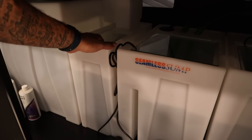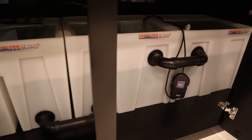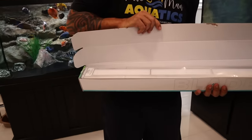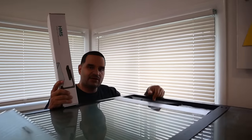I got a little fancy, hooked up my controllers nice and my heaters nice, but here's a nice look at the entire sump. It's really nice. I'm excited to learn more about sumps and what I can get into with these things. I'm going with the same Blade freshwater light as usual that I use on my 210 and 150. But we got a little problem. I was going to use the HMS mount kit to mount the lights, but I forgot about the height of my 3D background. I am not going to be able to use the mount kit on this tank.